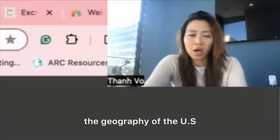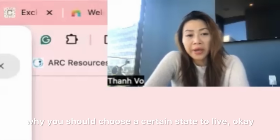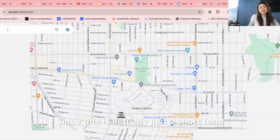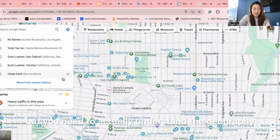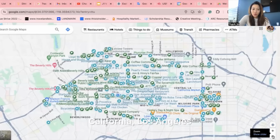So now I would like to show you the geography of the US, so you can really understand why you should choose a certain state to live in. Since this is just short term and not related to any long-term investment, you need to understand the geography, where you're going to live and travel, and make decisions on which applications to apply for here.